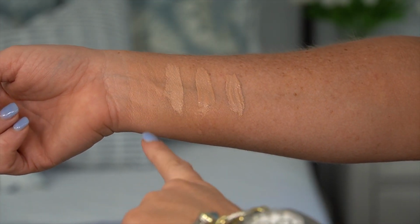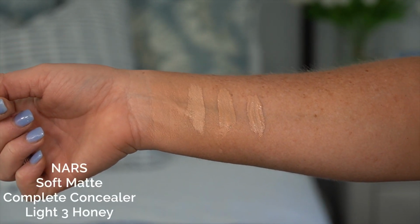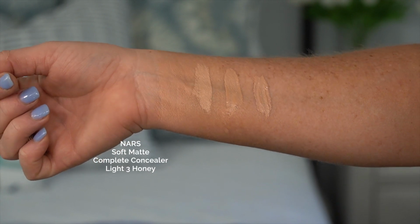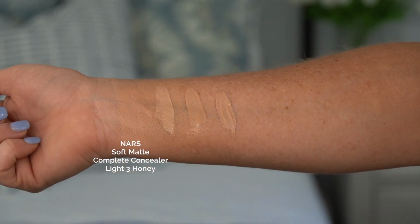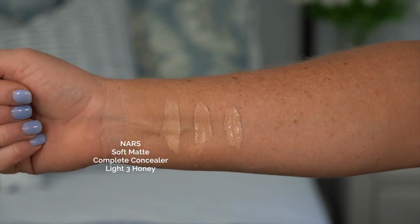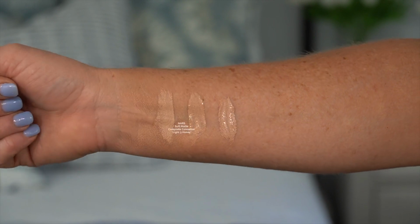Looking at the swatches, this right here is so hard to almost see. It's the one we're looking at today, which is the one from NARS, and it is the color Light 3 Honey. You can see my self-tanner wearing off on my hands. You can definitely tell the difference in the matte portion of this versus these, which have a little bit more sheen.